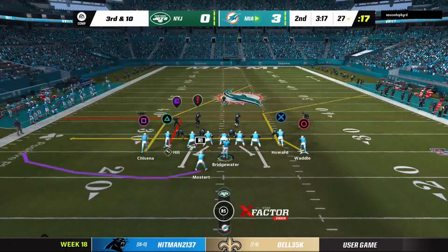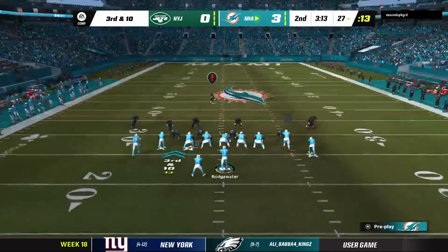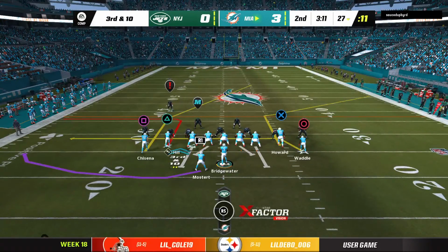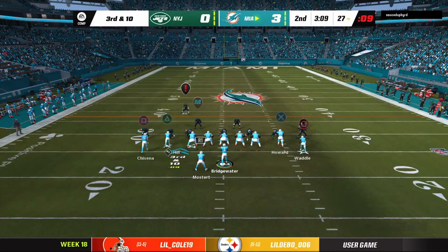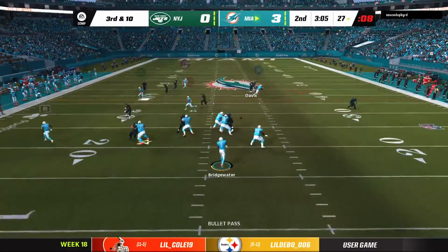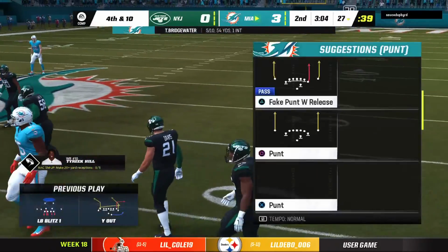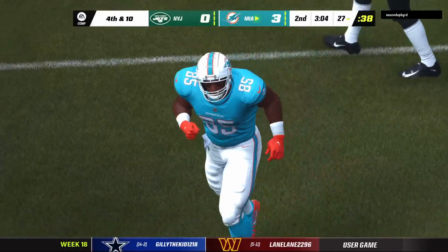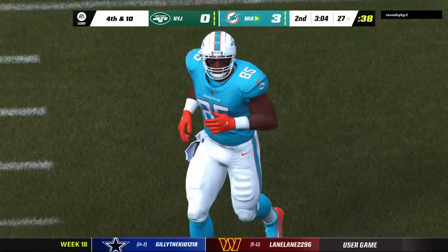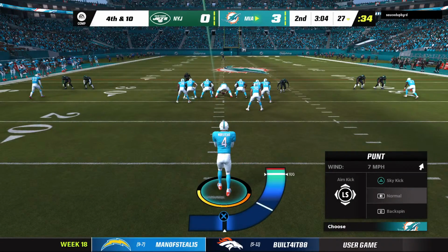Now play number 7 of the drive as they're looking at a 3rd and 10. Here's Bridgewater. And that's going to be incomplete. The coverage too good there. The contact popped the ball free, and it's 4th down. Here's Thomas Morstead on now to punt it away on 4th down.